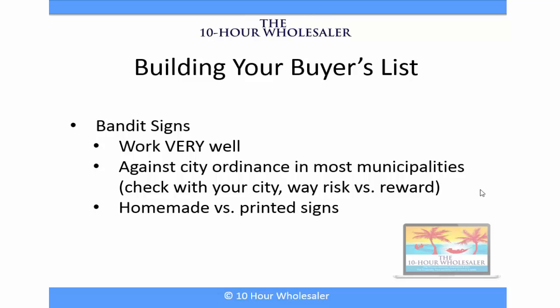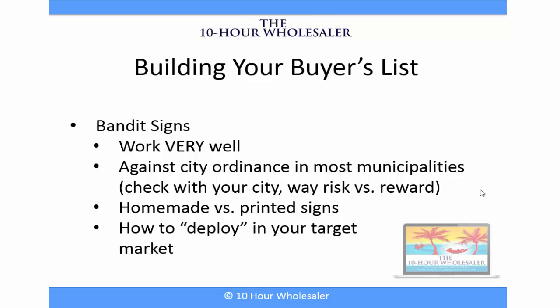Now, homemade versus printed signs. I do not like printed signs. We get way better results with the standard white corrugated signs with handwritten ink using a big red or big black Sharpie. And so here is how you deploy these bandit signs in your target market. Go to Craigslist and post an ad in the gigs or services offered section. In just a few simple sentences, let people know that you're looking for a trustworthy individual with a car to put bandit signs out for you, or yard signs. All they need to do is stake them into the ground at the intersections that you give them.